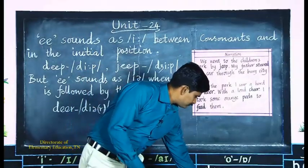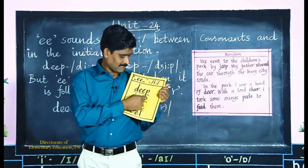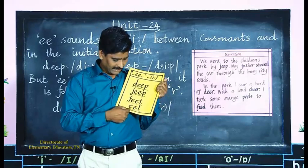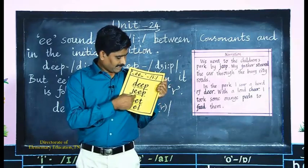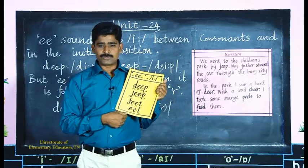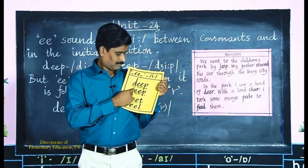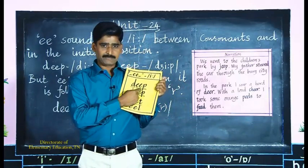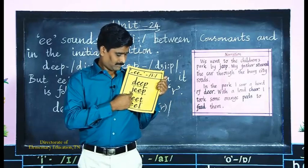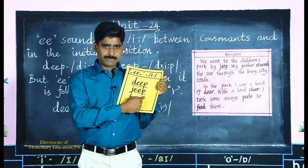Now, look at these words. In all these words, the double E comes between the consonants and in the initial position. In these places, the double E sounds as E. Students, now listen to me. D, E, E, P, deep. J, E, E, P, jeep.